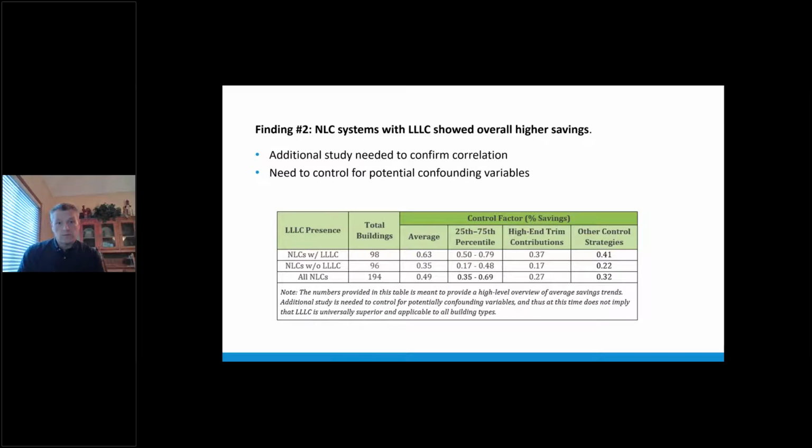I know for us in the utility world, we sort of define and look at things, and we see that systems that have two types of control strategies, so occupancy and daylighting, usually end up in that 30 to 40% range in our calculations, which is right where NLCs are falling in there. And as you go across, you can see the high-end trim for those network lighting controls is pretty minimal. It's only 17% compared to 37% for LLC.